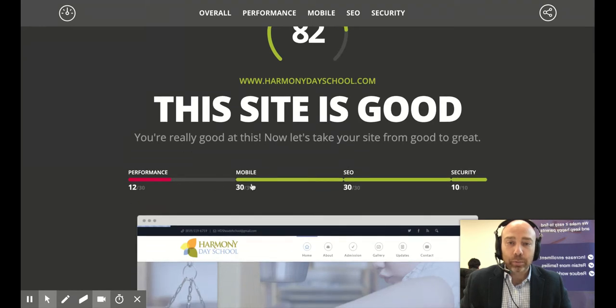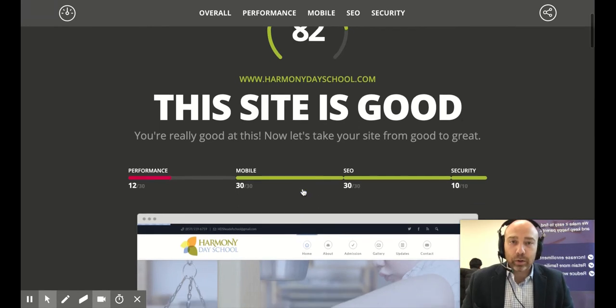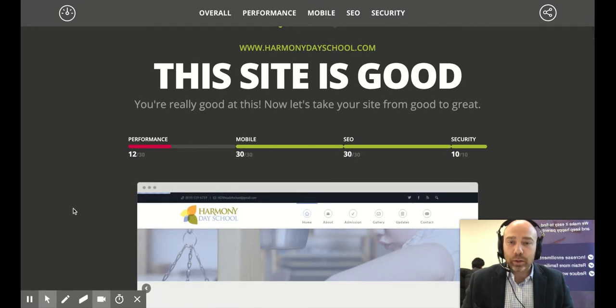So right at the top line, obviously the one that's in the red is performance, and you got 12 out of 30 on that. So we'll dig into that a little bit. But look at you. You've got 30 out of 30 on mobile, 30 out of 30 on SEO, and 10 out of 10 on security. So you are doing fairly well. 82 out of 100 is pretty good.